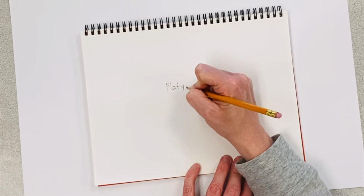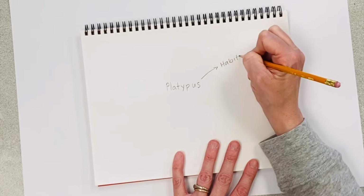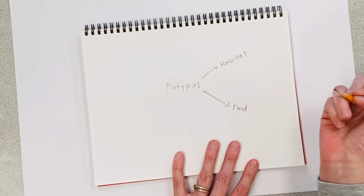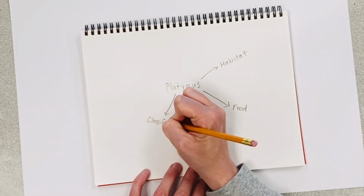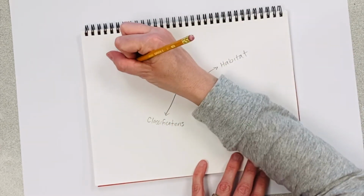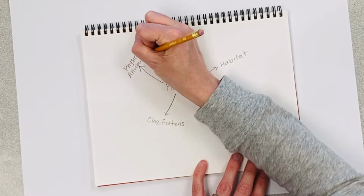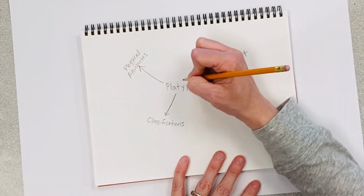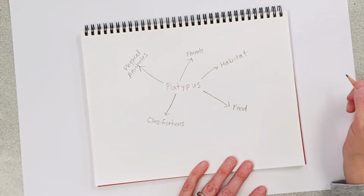The next step is to figure out your subtopics. So, what do you want to know more about your topic? So, as far as platypi are concerned, I'd like to know more about their habitat, so where they live, what food they eat, how they're classified, their physical attributes, and also what threatens the population of platypi. You can do this first step on just a piece of notebook paper like I'm doing, or you can do it on your 12 by 18 sheet of paper that came in your art kit.